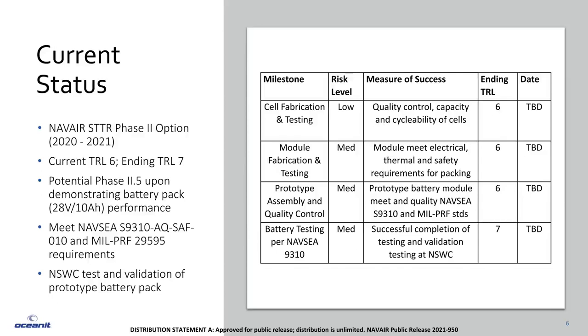We are currently evaluating our battery pack in an operational environment and are excited about the future. We are currently at a TRL 6 and will be at a TRL 7 after completing our current test evaluation. After completing our battery pack demonstration, we plan to pursue a Phase 2E with NavAir.